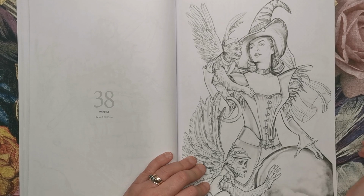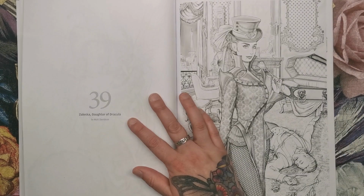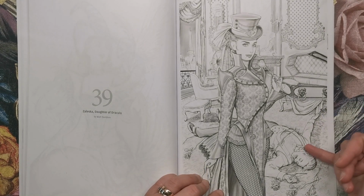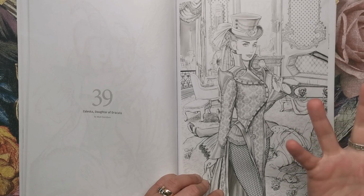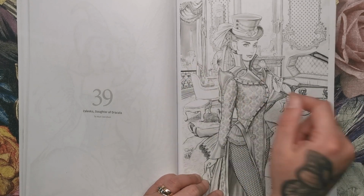Then we've got Wicked, which I think is a Broadway play or a West End play or both, of The Wizard of Oz, the Wicked Witch from that, because she has her flying monkeys. And I think she's got green skin, hasn't she? Then we've got Zaleska, daughter of Dracula. This one's fantastic. You can see that we've got the victim on the floor here, surrounded by, well, I would colour them black, black dead roses. We've got her coffin over here. And just looking out onto the Parisian skyline there.